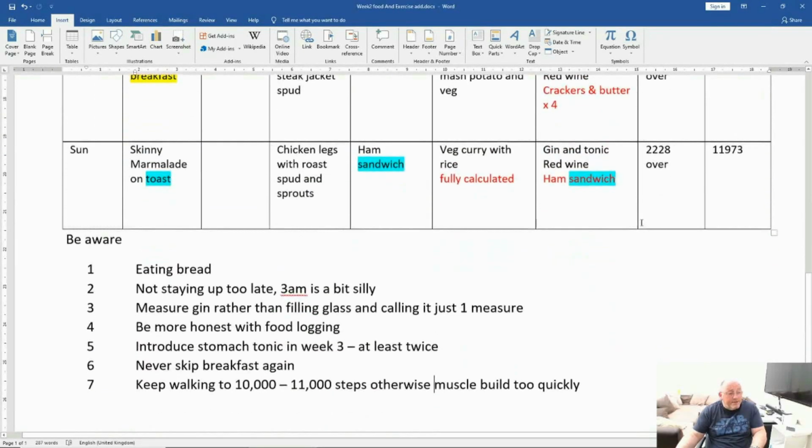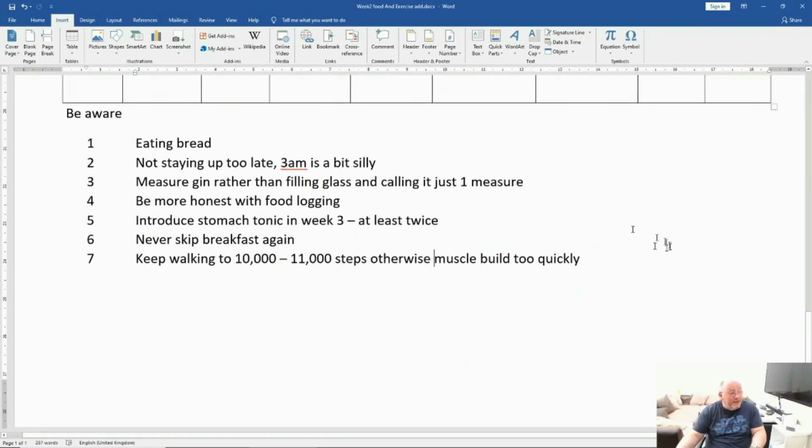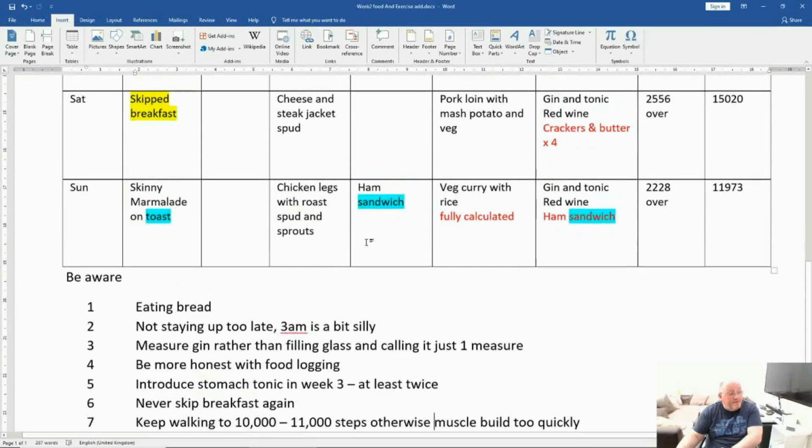So what were the lessons learned from this week just by looking at the food diary? Eating bread too much, try and calm it down. Don't stay up too late. 3 o'clock in the morning is a bit silly, especially if you want to lose weight and you want your body to get thinner. Measure the gin rather than filling a glass and calling it just one measure. Easily done, easily done. Be more honest with food logging.